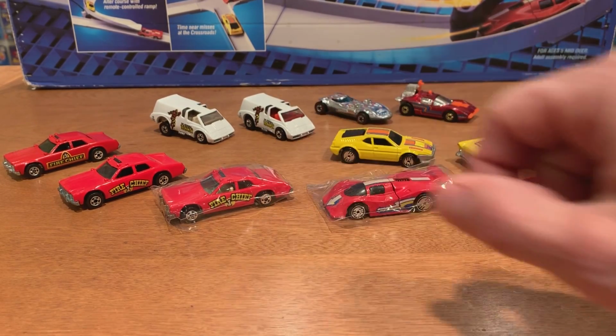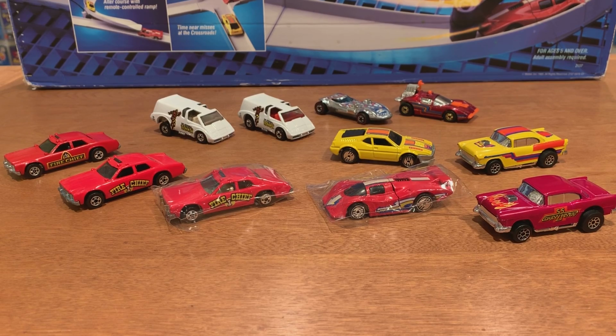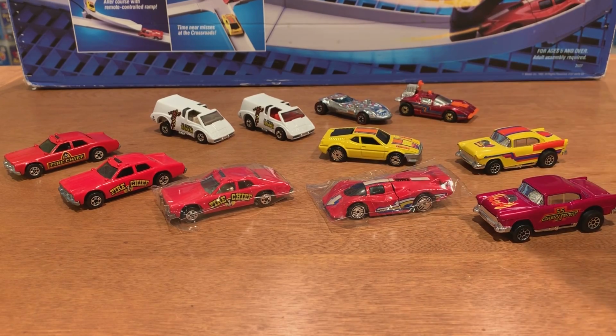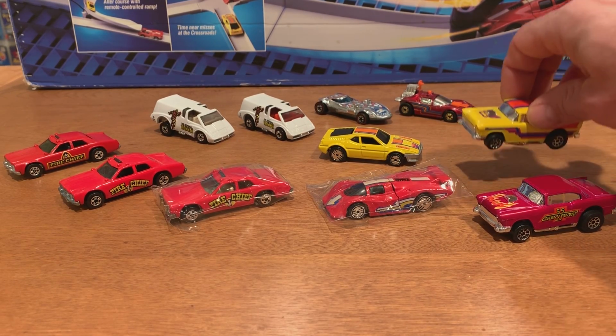I've been looking for this variation for 10 years with that tan interior, and the only way I even knew about it was from the old Hot Wheels RLC website with all the stuff on it that's now long gone. That site got completely changed around several years ago.